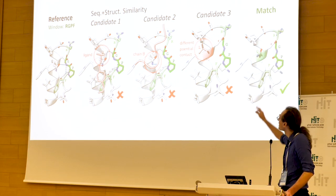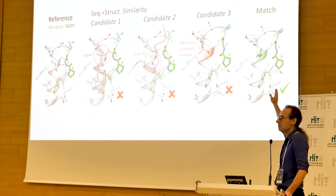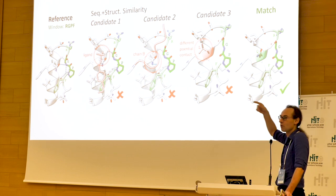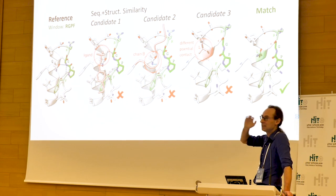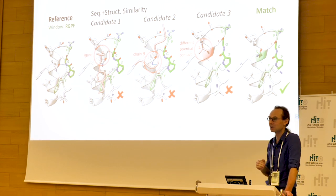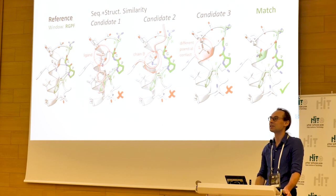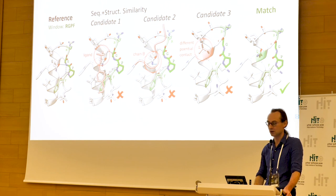And this is an example of a good match, because we have a backbone in a different conformation. We still have that Q that could have formed the hydrogen bond, but it didn't, for some reason. So again, we are short of claiming causality here, but at least these are the good matches that we're looking for.